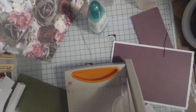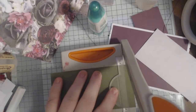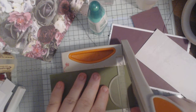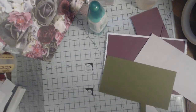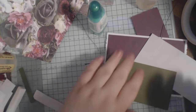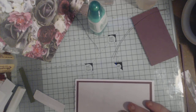So there we go, that's the first layer done. Then the second layer, I have got my marking. I don't know if you'll be able to see it though. You can see the mark just there and no more. So I'm just lining that up and take it off. Okay. Put my guillotine underneath because I will need that again. Then we want to layer these on. So that's going on there.